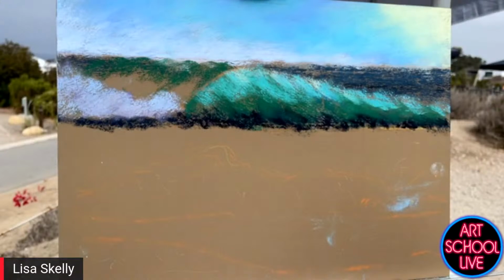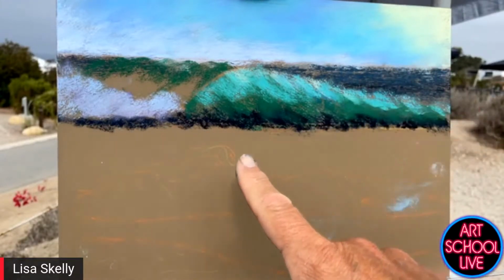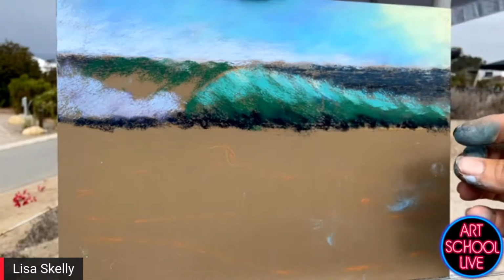And then, people can tell when I paint a wave where it is, not just because there's certain landmarks, but because of the way the wave actually breaks.